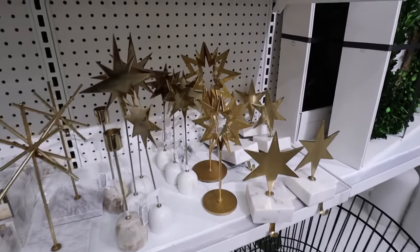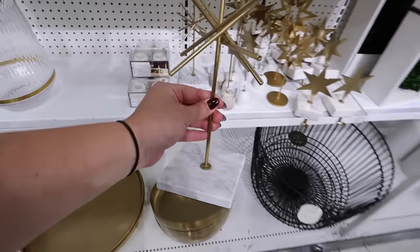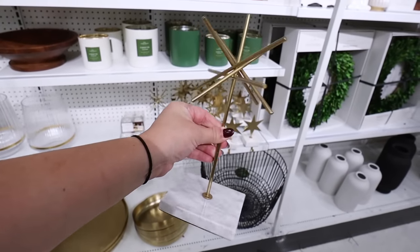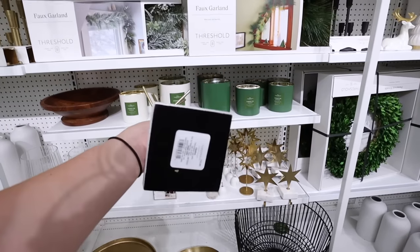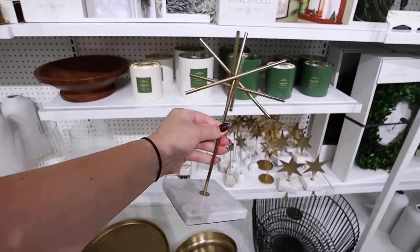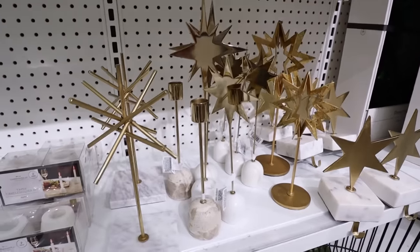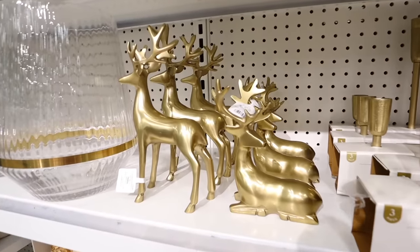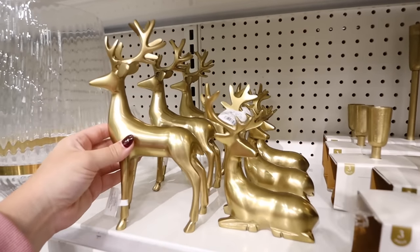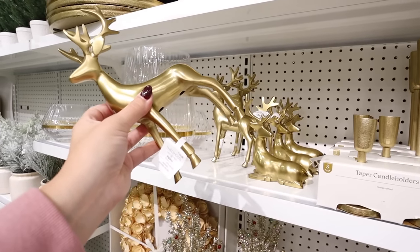So here are all of the stars. I actually see some that I think are from the Wondershop, but I wanted to show you, this is the abstract one from Studio McGee. This is perfect, honestly, for a shelf all year round. It's definitely not Christmassy in my opinion, and this is $15. If you want one that's more Christmassy, I would go for these ones from Threshold, and I'm picking up one of each of the medium and the large size. Look at these super pretty reindeer. These are the new deer for this year for Studio McGee, or just for Threshold.